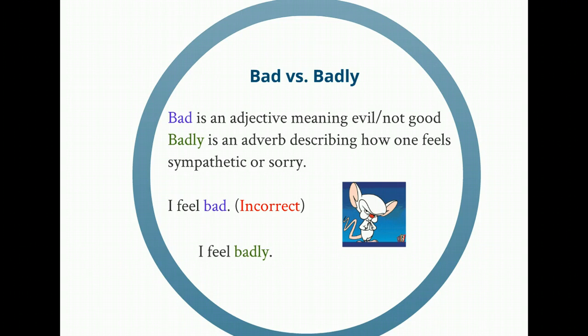When you say I feel bad, notice that I have the incorrect there in parentheses. So when you say, oh, I feel bad, you're really saying, I feel like being evil today. I feel like I don't want to be good. What you really mean is, I feel badly, right? I have a sympathetic feeling, or a pain in my heart, right, for another person. So I feel badly for him. I am pained for him. I can empathize, can have sympathy.